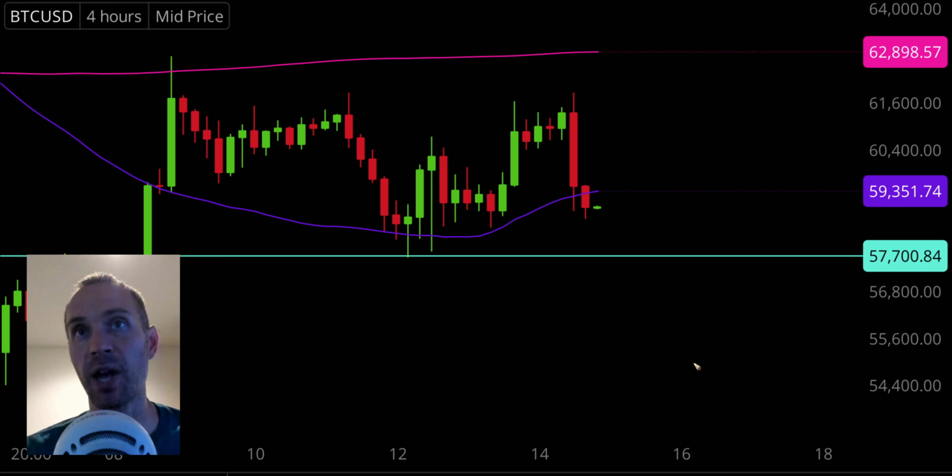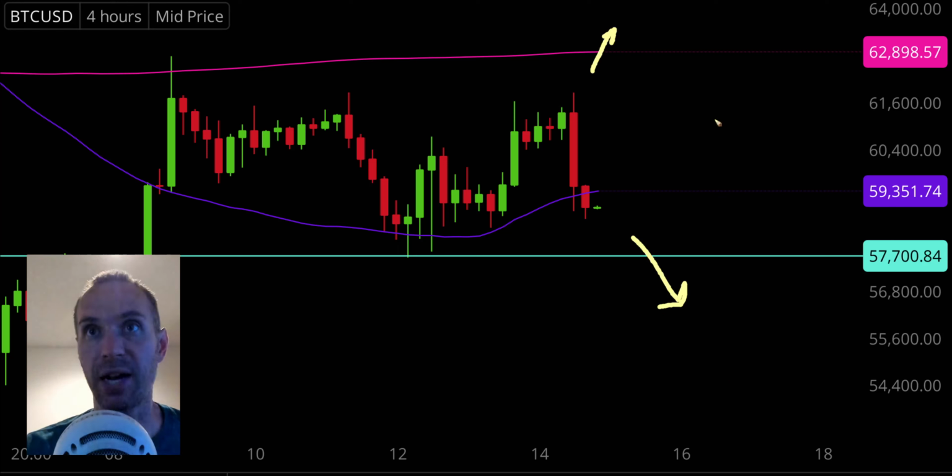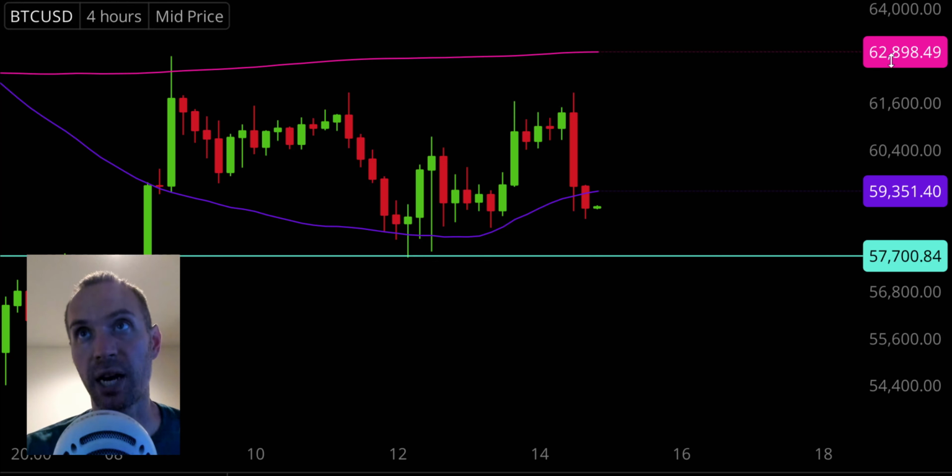In any way, if the price is down below there, or up above there, then you have a breakout or a breakdown. If the price is down below here, you'd have a breakdown. How bad of a breakdown? Well, how far down below 57,700 is it? On the flip side, how good of a breakout? How strong of a breakout? Well, how far above 62,900 is the price? But at the end of the day, to summarize, it would just be Bitcoin in a 4-hour sideways channel pattern, bottom of the channel support 57,700, top of the channel resistance 63,900.